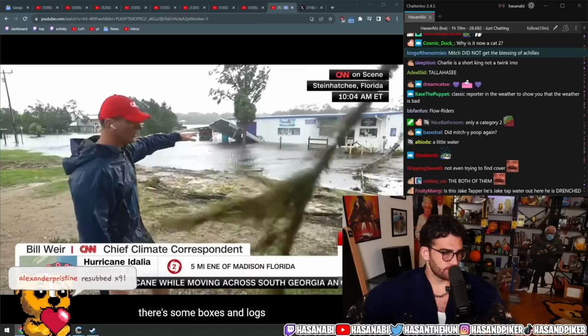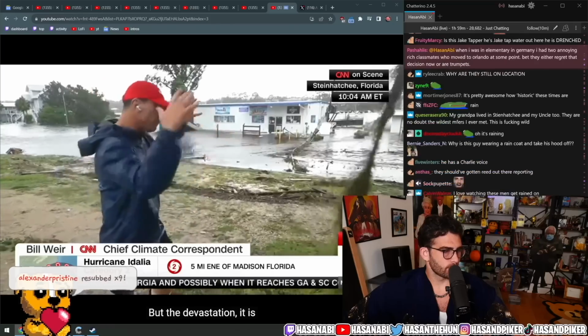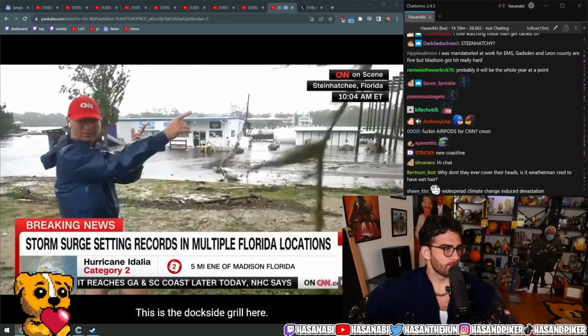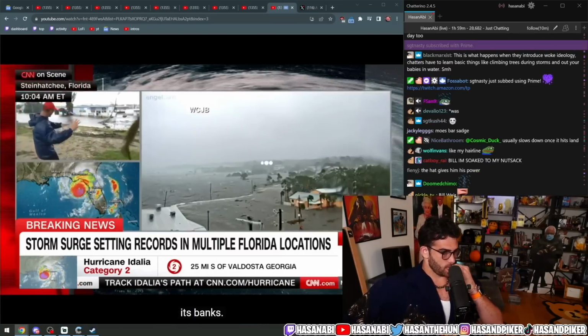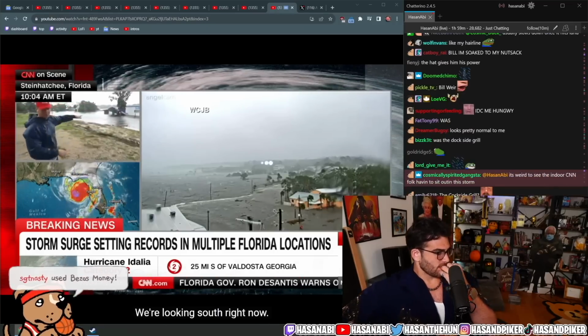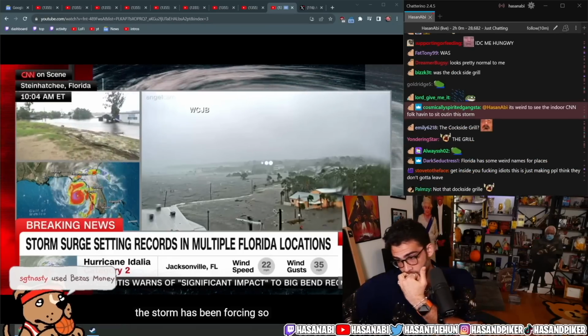This is the dockside grill here. The Steinhatchee River rushed its banks. We knew that was going to happen. It normally runs from east to west. We're looking south right now. The force of the dirty side of this storm has been forcing so much water upstream against the current here, and the victims of that are all these fishing community villages, condos, communities.